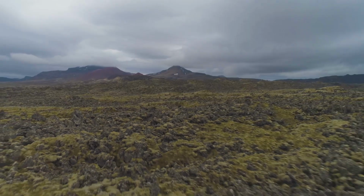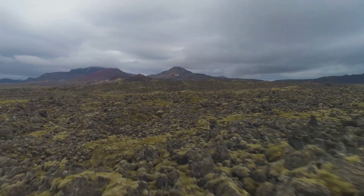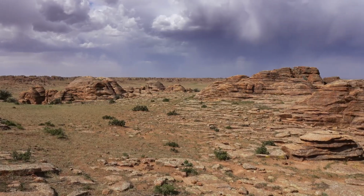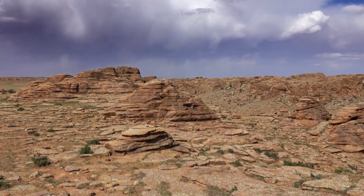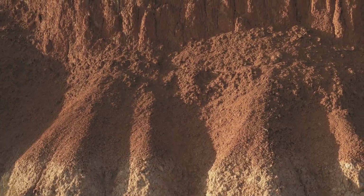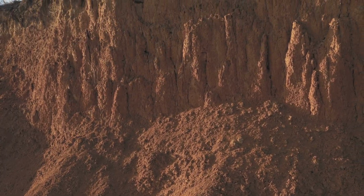Large igneous provinces, which are vast areas of volcanic rock, also show potential. Archean greenstone belts, ancient rock formations, are another area of interest. Even features like the mid-continental rift in Kansas are being explored.